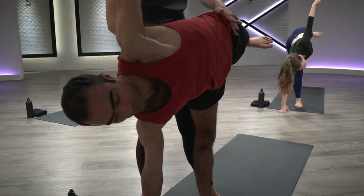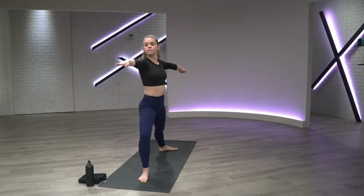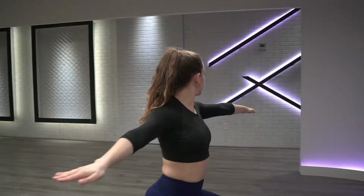Warrior two is where we land very slowly. Step it all the way back. Beautiful. Take an inhale, straighten everything, reach up. Exhale, warrior two to the back of your mat. Reverse your warrior, inhale. When you exhale, go right into your extended side angle.